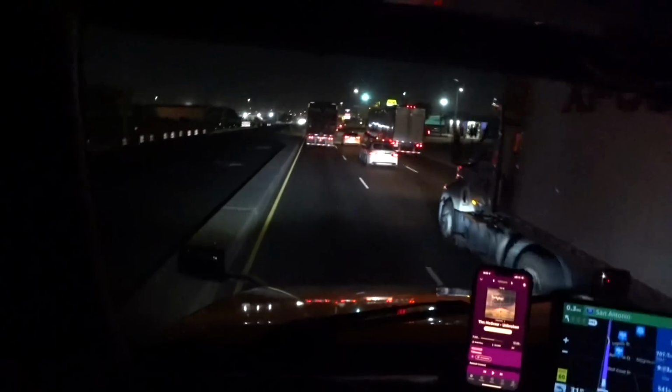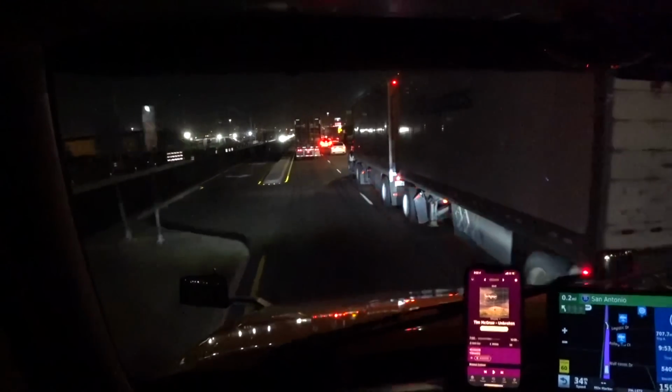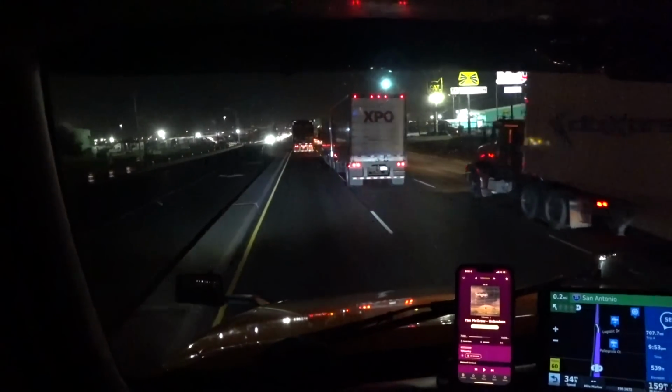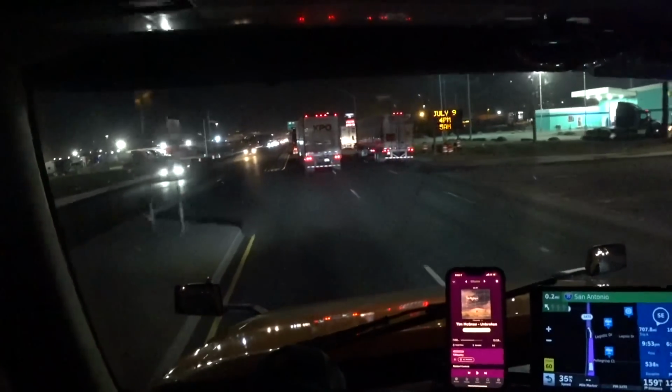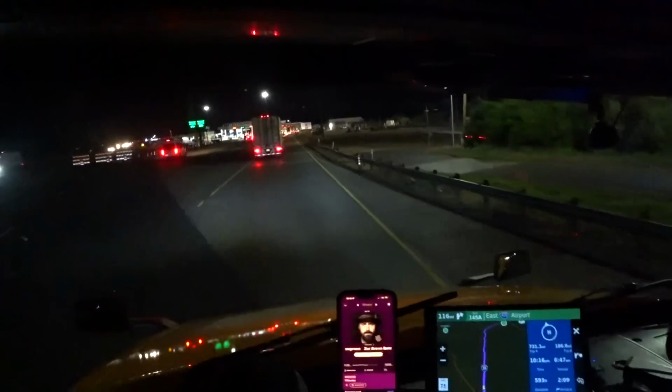Wind's starting to pick up. Take the exit on the left toward I-35. Yes, ma'am, we'll do it. XPO, move your way on in. Oochie on in there, Big Daddy. It's alright. I'm gonna blow by you when we get up here. I'll see you guys in a little bit. To the checkpoint.